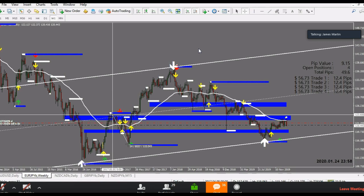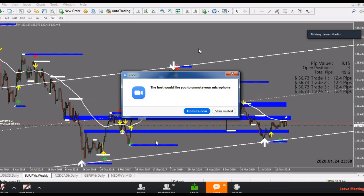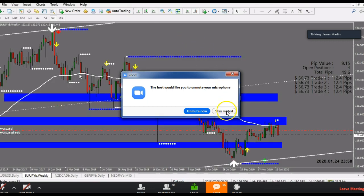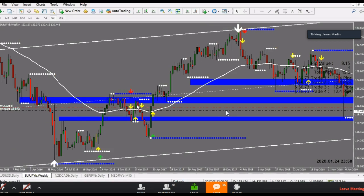855 pips on the pullback on Euro JPY. Because it touched this level, it went back up, and then it broke it. You know what I mean? I can't predict that's gonna happen, but that's a big move. But really, what you can do is you can trade weekly. See what I'm talking about?